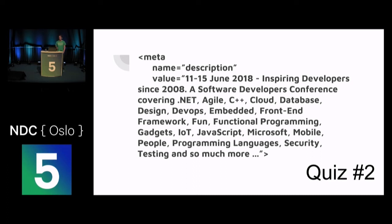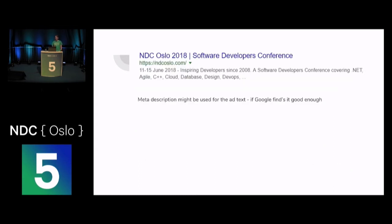Quiz number 2. This is the meta description. Is this useful? The content here is not indexed at all, so it does not seem to count for ranking. However, it's the call to action and ingress for the page.